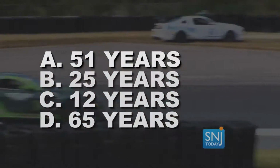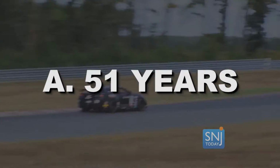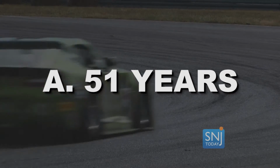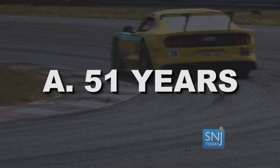Believe it or not, according to Tony Buffamonte, the Trans Am Series is the oldest running sports car series in North America. Last year, they hit their 50-year mark. Another fun fact, the Pontiac Firebird Trans Am actually got its name from the racing series.